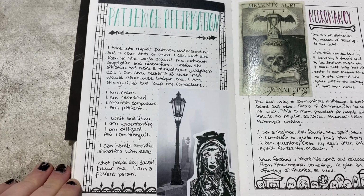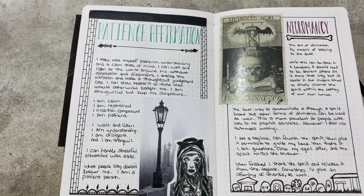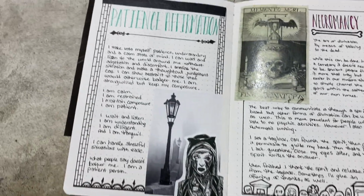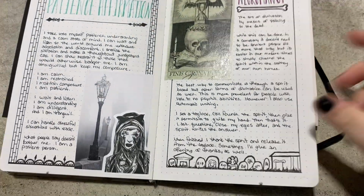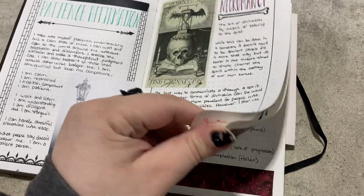This is a patience affirmation, because believe it or not, sometimes my patience level goes down really quickly. So I tend to use this one quite a lot. And there's a bit about necromancy, a brief bit. I have this in almost every single grimoire, I swear.